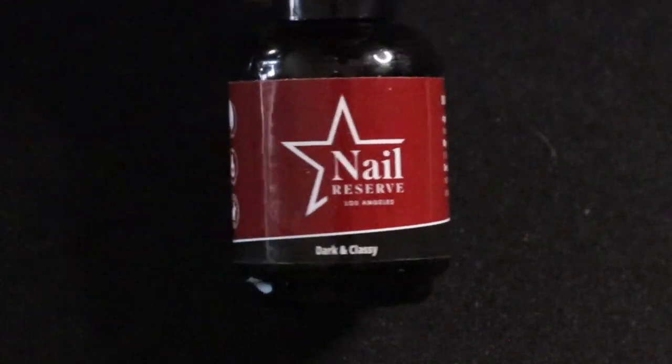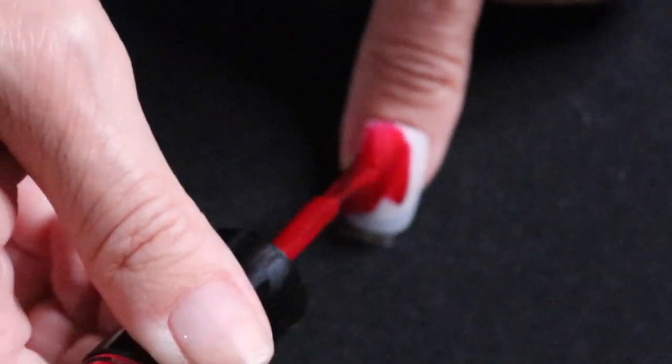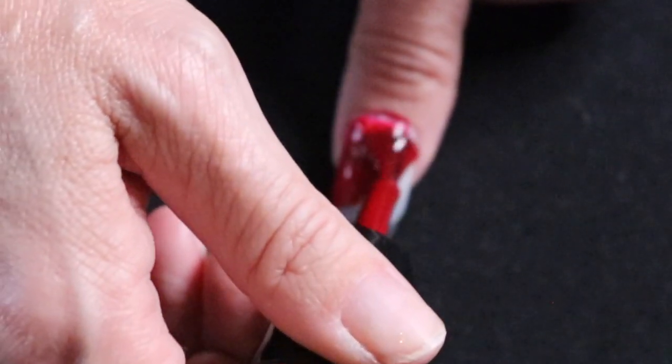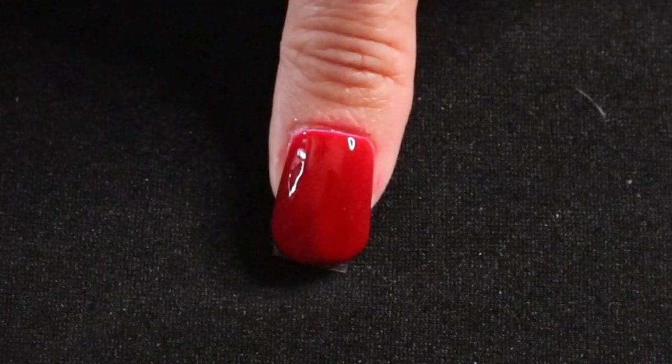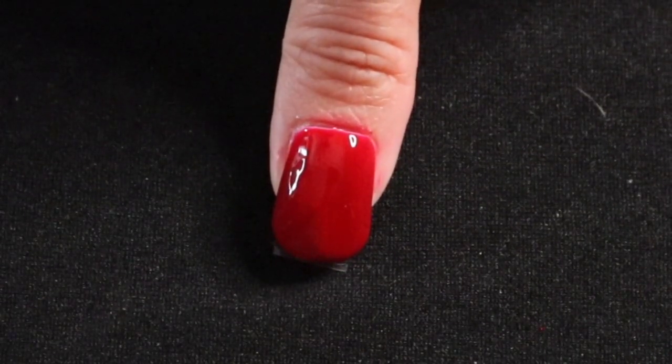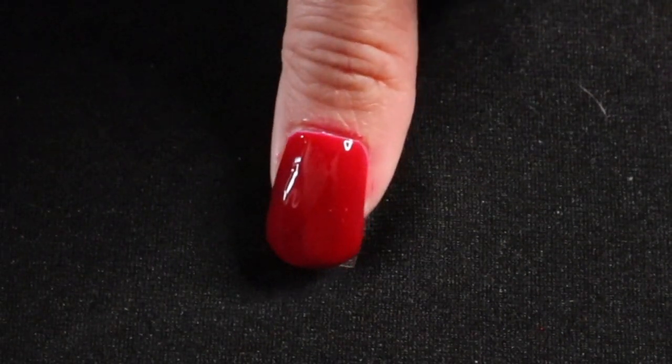Here I have the color Dark and Classy, and that it is. I love how this color's going on, another very smooth application. I think I'm really gonna like this one. I've always been a fan of the classier red colored nail polish. After the top coat, this is the final result. I absolutely love it. It's such a deep red color and definitely classy.